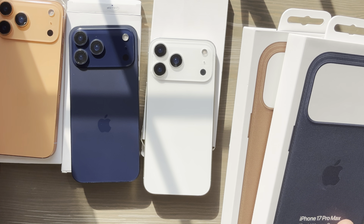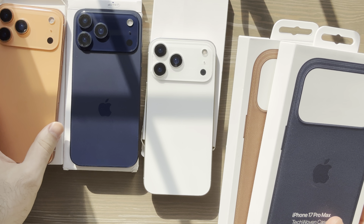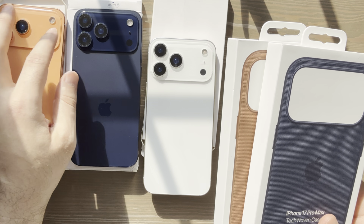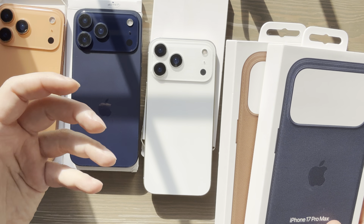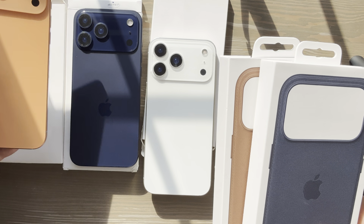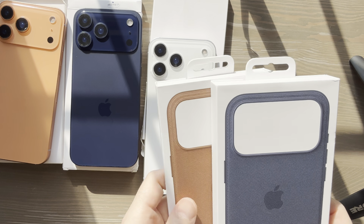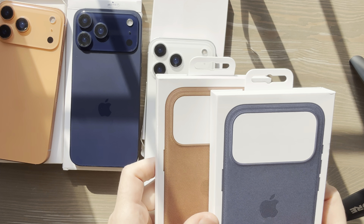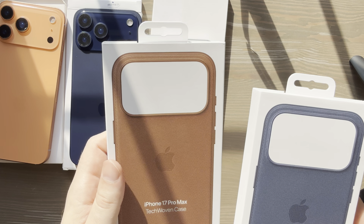And as an added bonus here, I've got these iPhone 17 Pro Max dummy models, pretty accurate here. I think the only thing that wasn't accurate is that this is a glossy camera housing, as opposed to it being more matte on the actual phone, but the colors are really close to the real thing. So we will check out how these cases look and feel, and we'll throw them on these dummy phones so that you get a good idea of how these different colors look on these different phones.